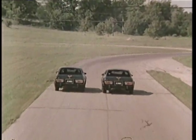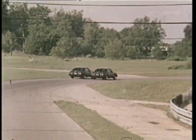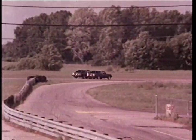Sporty, definitely youthful, unquestionably fun to drive. AMX for 1978.